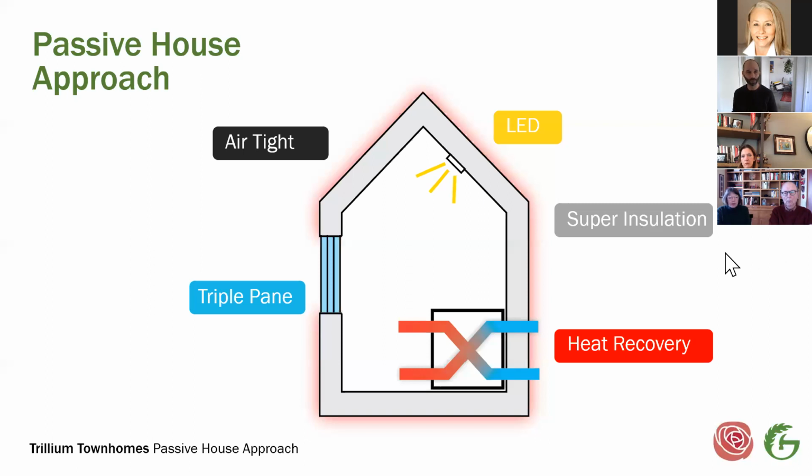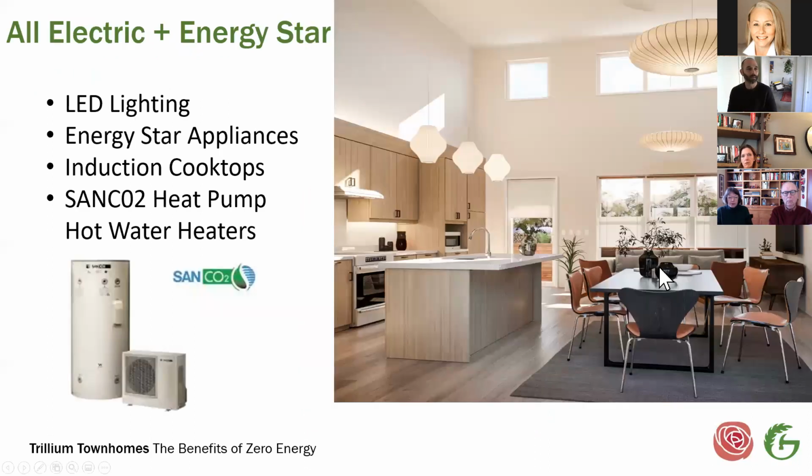And so to do that, we take these really basic approaches. The first being that we make them really airtight. We use energy efficient appliances and lighting. We super insulate the buildings, including triple pane windows, and then we put in a really advanced ventilation system. So I'll get into the details as we move forward. So next slide. First is that the buildings have to be all electric.